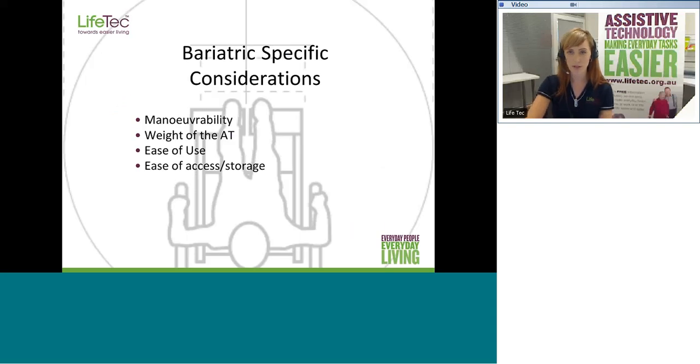Just a few bariatric specific considerations. So how easy is it to maneuver the AT with the client in it? For example, looking at a mobile floor hoist as opposed to a ceiling hoist with electronic controls. Here we must consider our manual handling tasks. The weight of the AT itself will also impact on the support worker or carer or the health professional in some instances. This will impact their ability to position and transport the AT for the client.